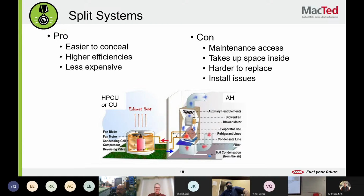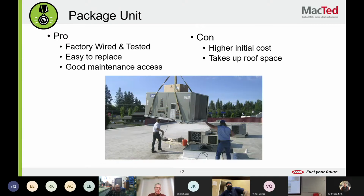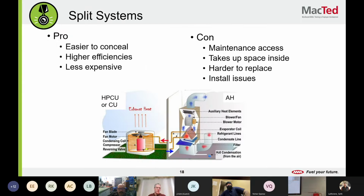So he covered the pros and cons of a package unit. I'll touch base on a split system again. What I've seen, what I like, what I don't like. Pro, easy to conceal. That is true. So if you look at a package unit, it's got the indoor unit and the outdoor unit all smashed together. Downside of that, it's bigger, right? Your average condenser is going to be about half the size, if not smaller. Makes it easier to fit outside. Not only easier to conceal, easier to fit.